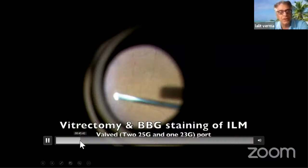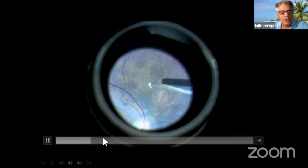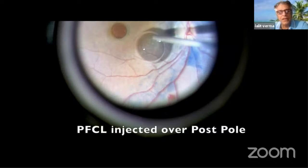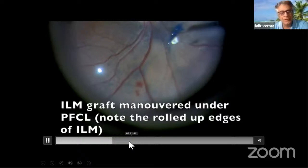You see this large macular hole. I still put this BBG dye because I have to have a graft from somewhere. I did insert this chandelier, hoping that I may require a bimanual surgery to position this graft on the hole. So then we took this diamond dusted and started creating this flap. And once the adequate size of the flap was done, then injected PFCL, because you cannot take this graft and put it there because of the fluidics. So this ILM graft has to be maneuvered under the PFCL, under some heavy liquid only. So this is with the help of the diamond dusted itself.